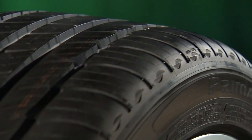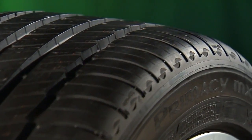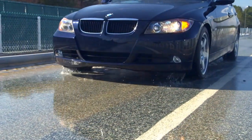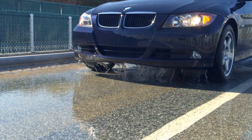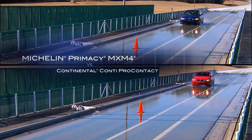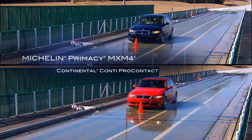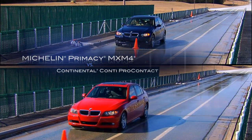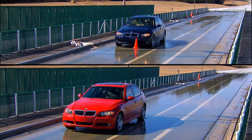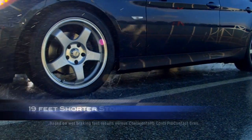Not only will this sleek-looking tire stop admirers, but its new design also offers shorter stopping distances in wet conditions than leading competitors. We put the wet stopping capability of this new Michelin luxury touring tire to the test against the Continental Conti Pro Contact. The results are impressive. The Michelin Primacy MX M4 tire stops up to 19 feet shorter.